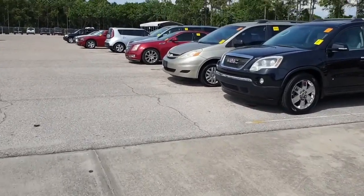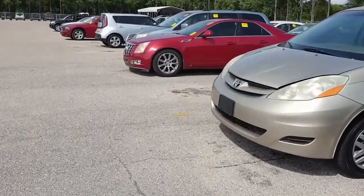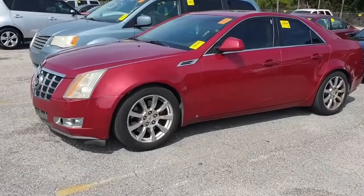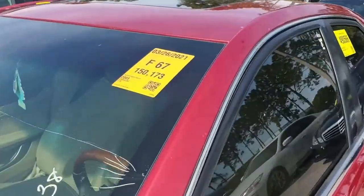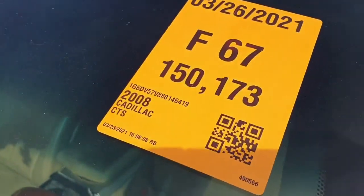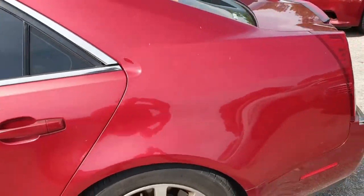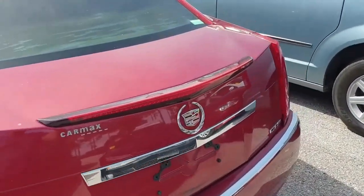We're walking towards the other car that I bought. It's this red 2008 Cadillac CTS with 150,000 miles. It looks pretty decent on the outside. I think it's a good buy.